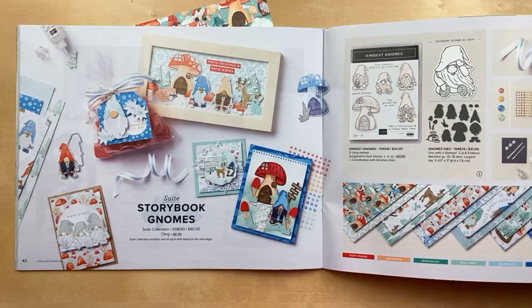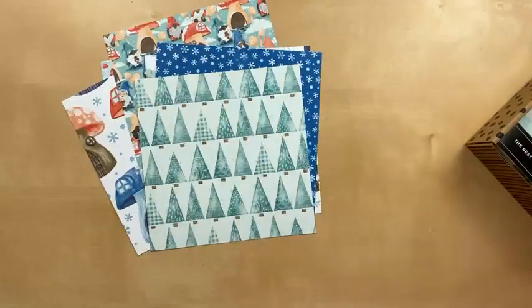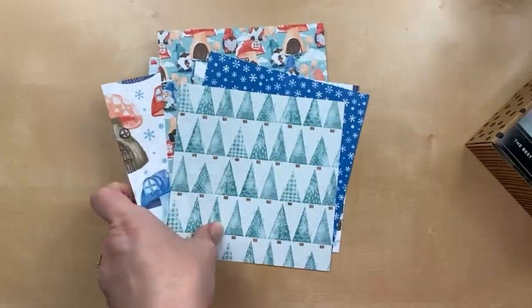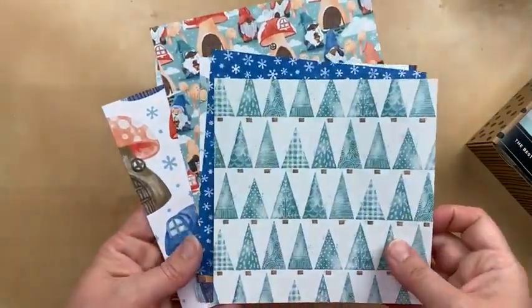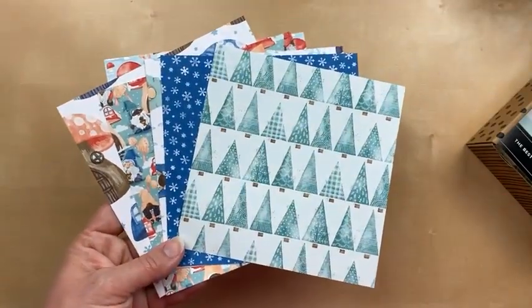I feel like they're very polarizing, right? There was another gnome set in the catalog that I just thought was the cutest. And I don't know, these just seem weird to me, like the proportion or something. But one of the things I love about doing a product share is that you get to have a little bit of everything. So I have a little bit of the designer paper, and I love that I can create a little bit with the gnomes without having to have all the gnome stuff, right?